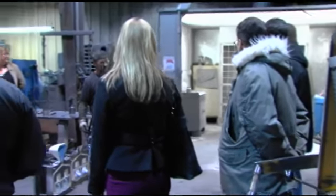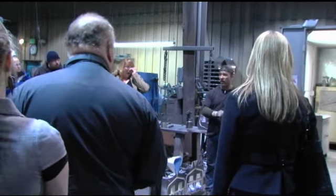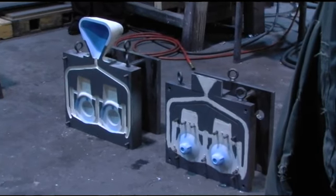The blasting booth, the ice blaster that she was telling you about, our blasting medium is actually CO2, dry ice. That's a finished prep job right there. To keep the molds up, I do basically the same thing. I have my torches sitting here.